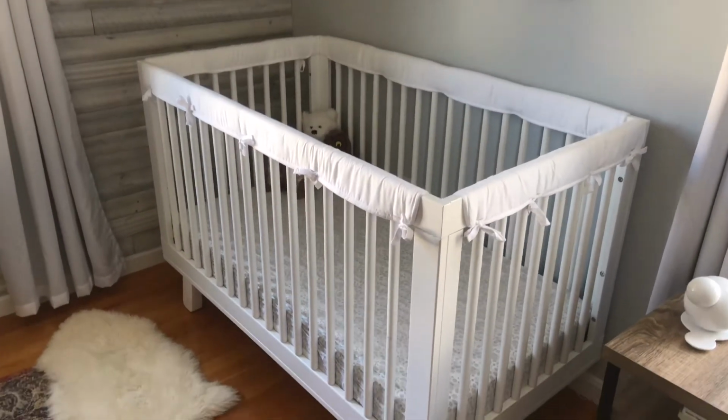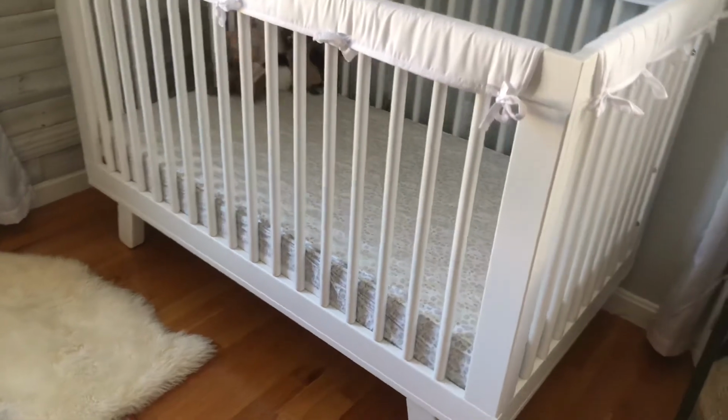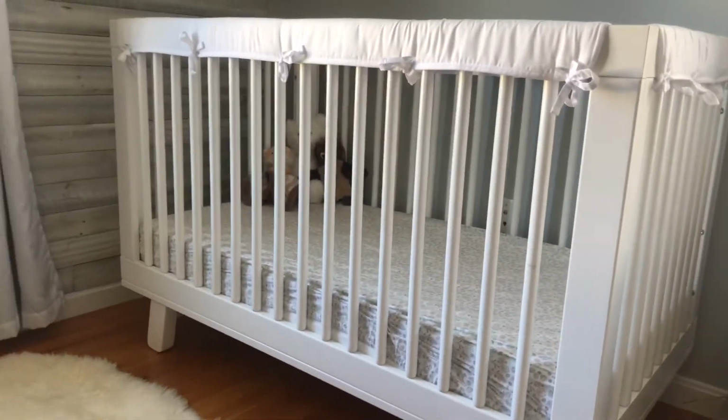So here is just a close-up of the crib, just so you can get a sense of what it looks like. Really simple white.